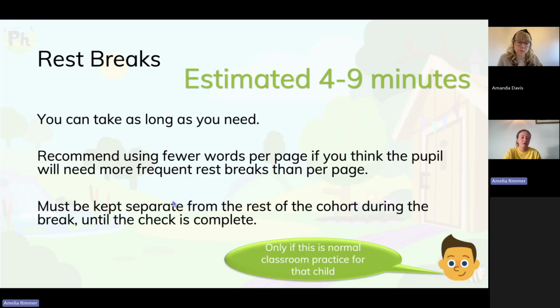Now, this should only be used, like the rest of the access arrangements, if it is normal classroom practice for that child. I have had a child that I've sat with before and it's taken 45 minutes to complete the check, and then they had frequent breaks in between as well. So don't be scared to take as long as you need in order for that child to be successful.